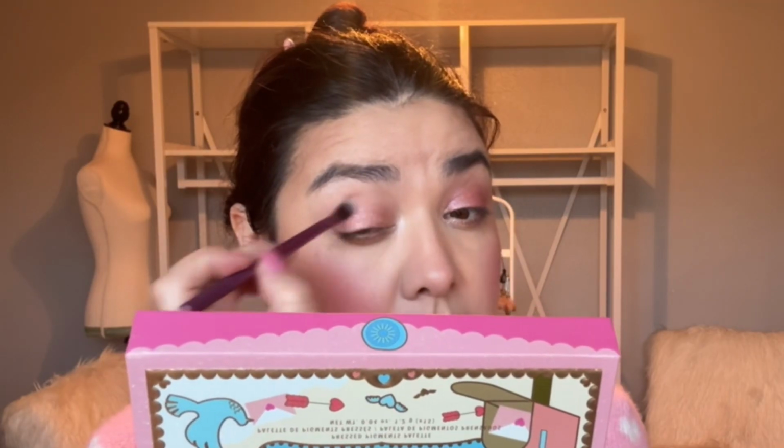And then taking Love Notes and placing that in the inner area at the bottom as well, just to add some light. Now I'm just going to go into a clean blending brush and just blur out these two colors here. Alright, I think that's it.